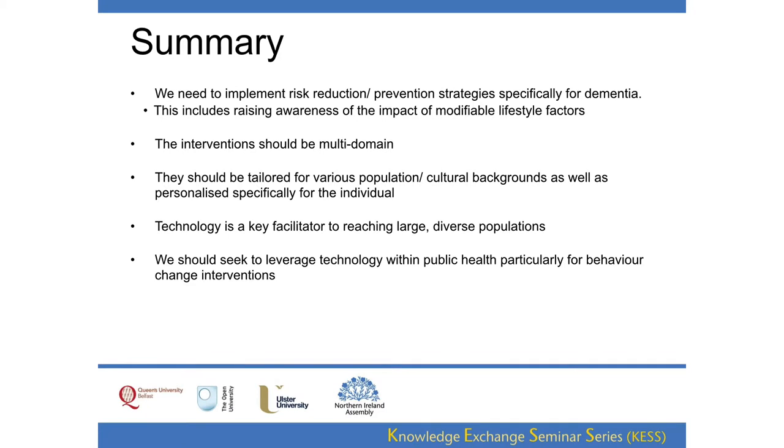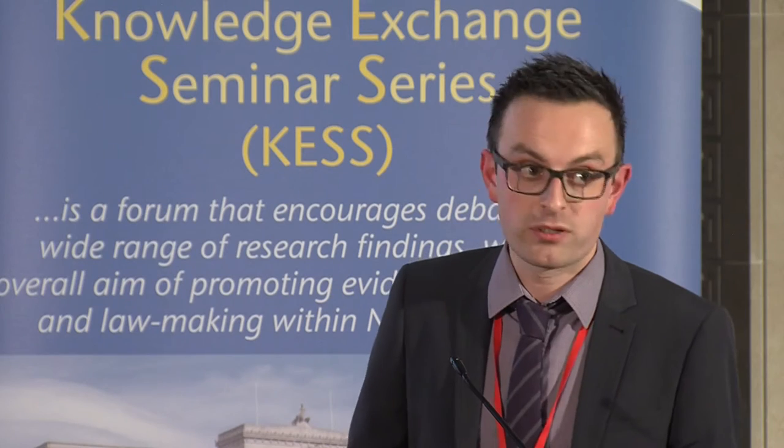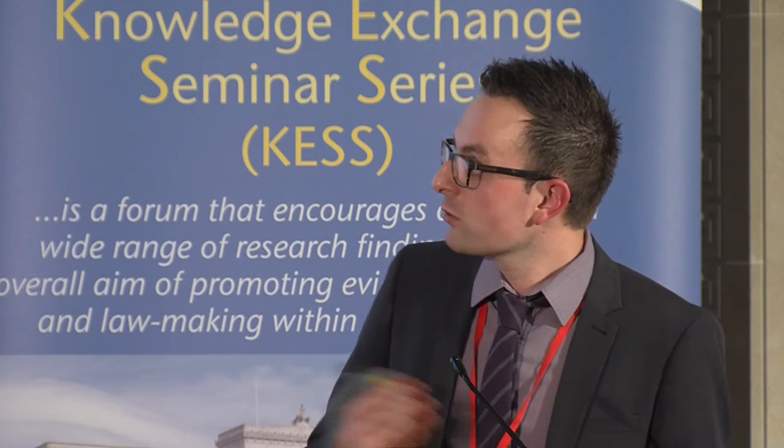So just in summary then, I think the work that we've done on Grey Matters, and particularly the work that Professor Norton from Utah State has done, has really highlighted the need to look at these risk reduction strategies, particularly for dementia, and highlighted the importance of making them multi-domain. A lot of the interventions for risk reduction have focused on increasing physical activity, but we need a multi-domain type of intervention, particularly for dementia. We're also finding that these have to be tailored for cultural and personal backgrounds. So, for example, something that works in Utah State may not necessarily be transferable into our pilot in Rome or the pilot here in Ireland.